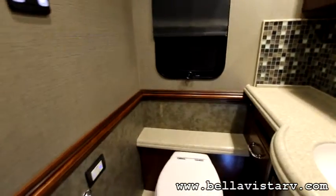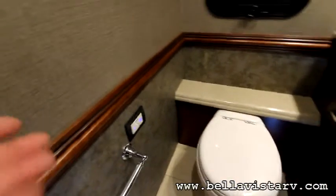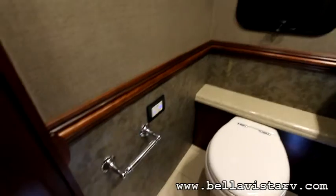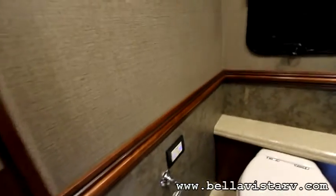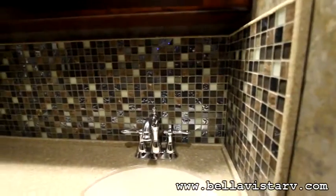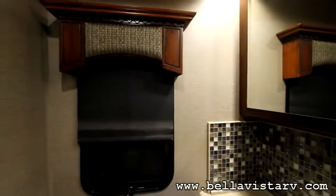Now our mid bath or our guest bath, you'll notice porcelain toilet here. We have the electric flush buttons just off to the side. Really beautiful accents, really nice woodworking here. Of course, Corian everywhere and tiled backsplash. Nice large medicine cabinet above. A window as well for additional light, and of course, a power fan. Doesn't look like a power fan, and it shouldn't.